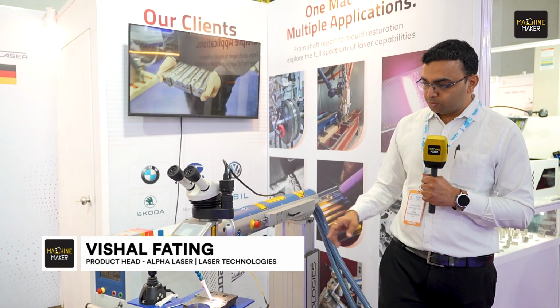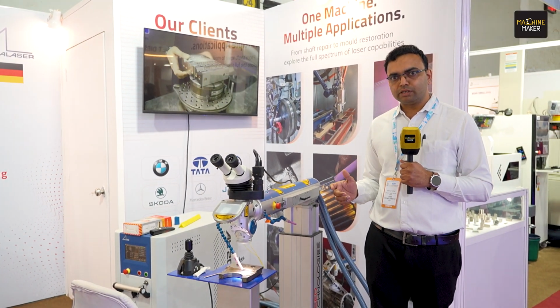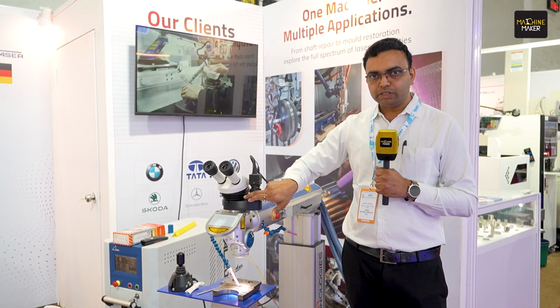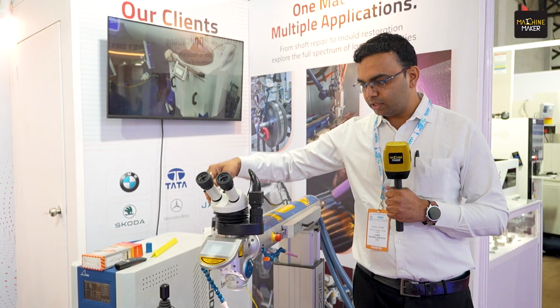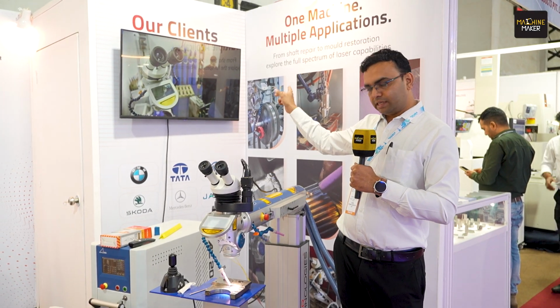The movement is controlled by the joystick, which is a very smooth and progressive joystick we are giving for smooth operation of the movement. Along with that we are giving the microscope, ergo wedge for easy access to the operator, so the operator can sit and operate the machine properly. Then we have camera options also, so we can project the welding on the screen as well.